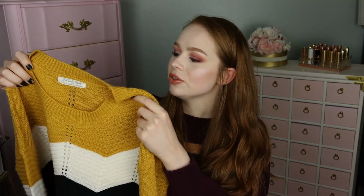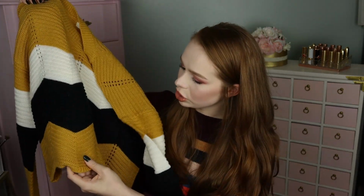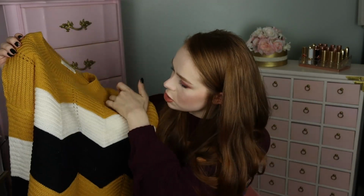And then this next sweater here I got from, I want to say Ross, and I don't have the tag on there anymore, but it's from Full Circle Trends. It's a size medium, and again, this is another kind of more cropped moment, but it has the little zigzag, which I think is really, really fun. And, you know, I love yellow, I love the color blocks, so I thought that this was super cute.